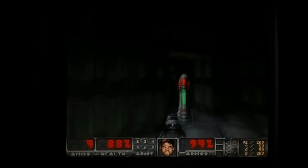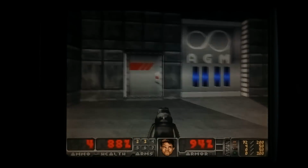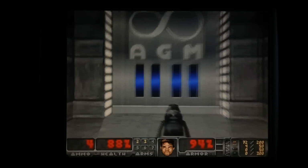I've never played this Doom mod before. I guess it's a community-made one. All custom assets, so there's nothing, no licenses needed.